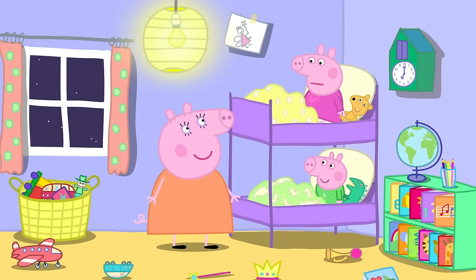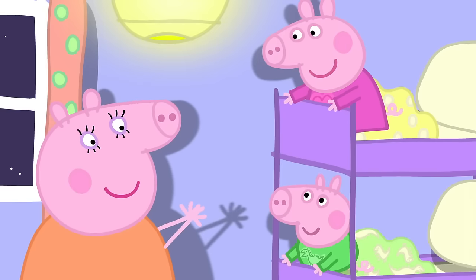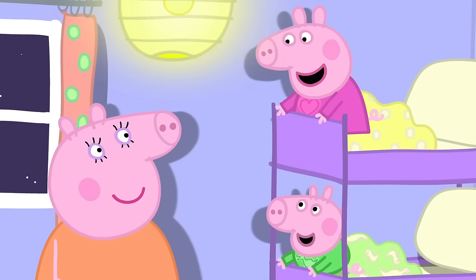It is bedtime. I'm a bit sad that my shadow's gone away. Don't be sad, Peppa. The electric light can make shadows. And we can make shadow puppets. Mummy Pig is using her hands to make a shadow puppet. It's a birdie! Listen to it sing. Tweet, tweet, I'm a little birdie.